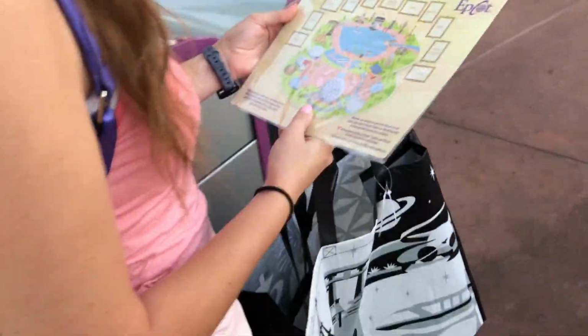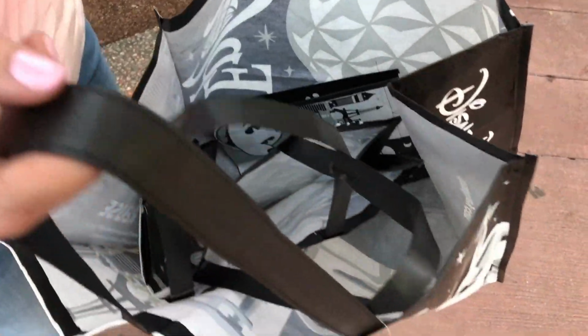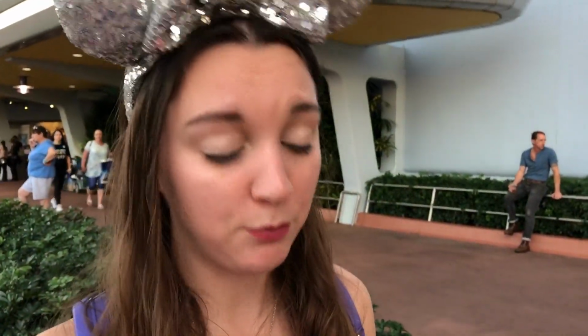Yeah. Lots of fun. Also, what else did we get? Oh, yeah. We got all of the reusable bags. So, we've gotten Studios and now we've gotten Epcot. Really reasonably priced. The big one's only $2, the medium is $1.50, and the little one is $1. That's not bad. For all this with our cast discount, it was under $10. Yeah. That's exciting. I'm pumped. I'm happy.